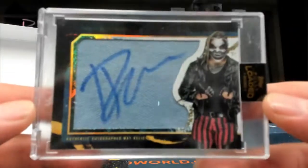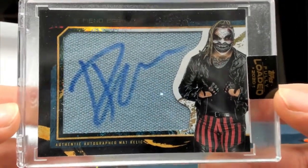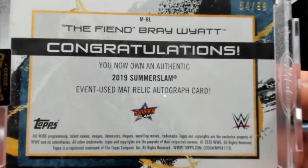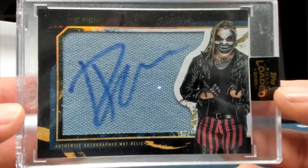And The Fiend. Autographed Matt Relic, out of 99, from SummerSlam. Take care, Greg.